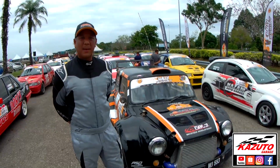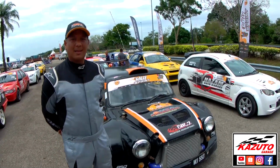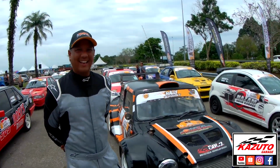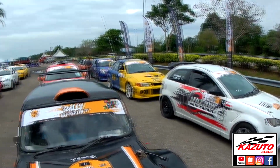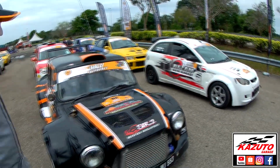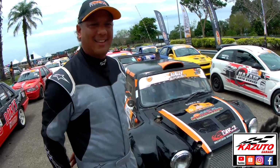Okay, Saladin, as we can see, your ride is one of the most eye-catching today. The only very classic Mini Cooper with a very big intercooler in front. As we can see, it's quite a normal rally car. We see here the Proton, the Evo, the Subarus, but this one, the Mini. Tell us more about your Mini.